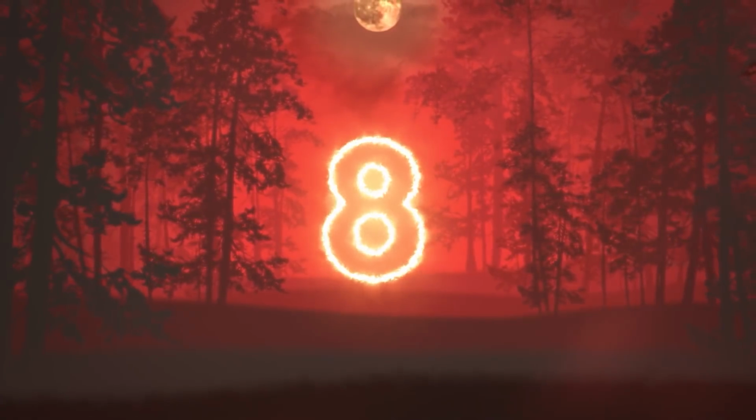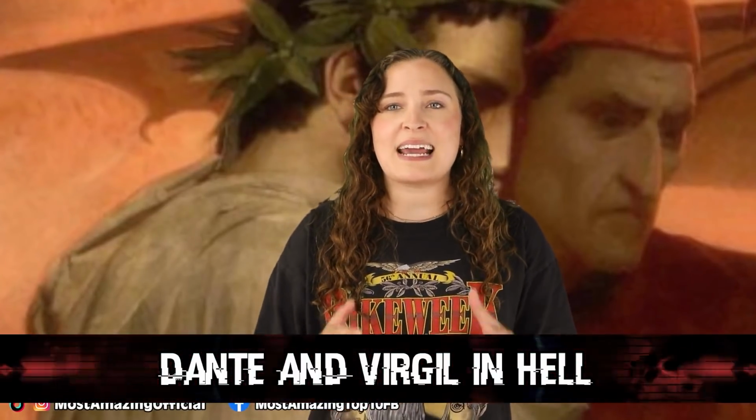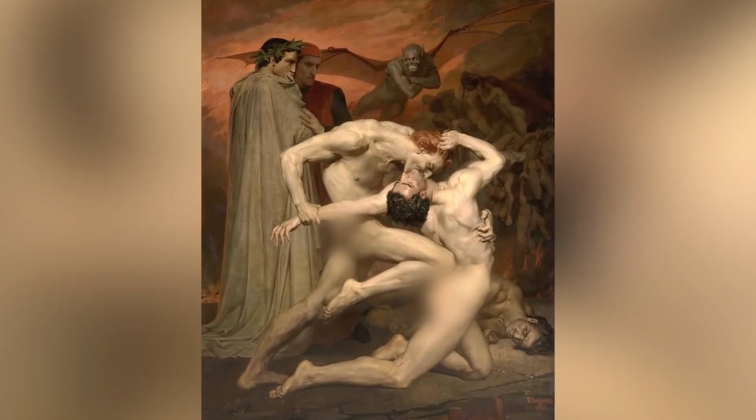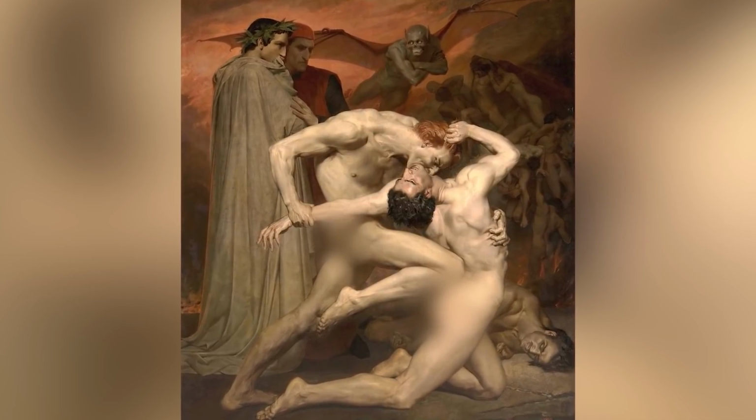In our number 8 spot today we have Dante and Virgil in Hell. This terrifying work of art was created in 1850 and is currently on display in Paris. This painting is depicting a scene from Dante's Divine Comedy, which is basically about Dante being taken on a journey through hell, with Virgil showing him the way.